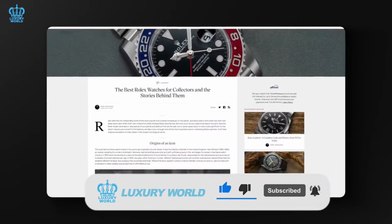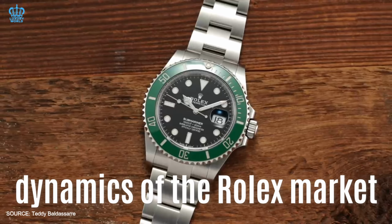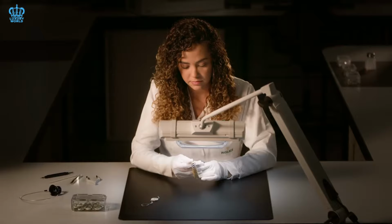As we delve into 2024, it is time to discuss the dynamics of the Rolex market. What is hot, what is not, and what is moving slowly. So, what trends have emerged so far this year?